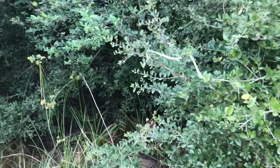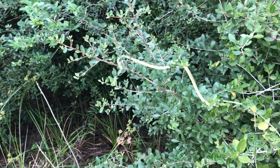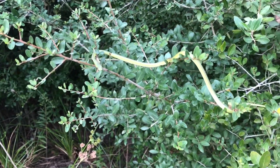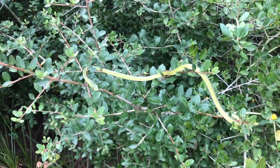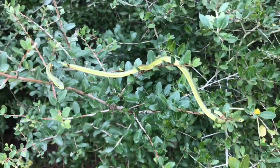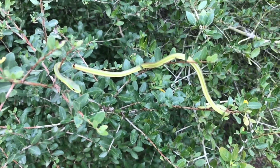There's another one. Check that out. Now, this is a Houston vine snake, in situ, as found. I didn't place him here. This is just where I walked past and found this guy hanging out. So, another rough green snake. Really pretty.